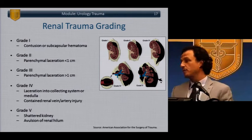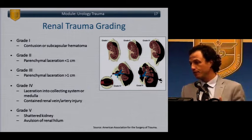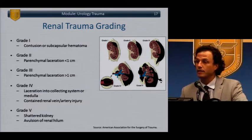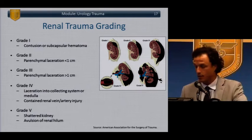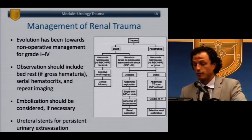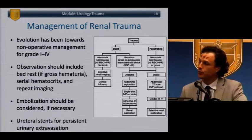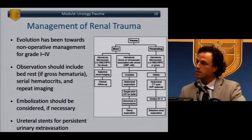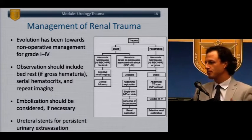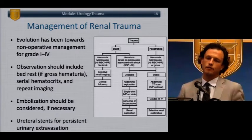Most 1 through 4s can be managed conservatively. There are some 4s that are managed operatively or in IR. Grade 5s still need an intervention, most commonly relatively urgent, going to the OR. And this is basically what I had mentioned before, how we're trending more towards observation of traditional renal trauma. If there's extravasation, in and of itself it doesn't really bother us unless it's ongoing, persistent, or if someone's having symptoms from it, if they're grossly distended, if they're having fevers.